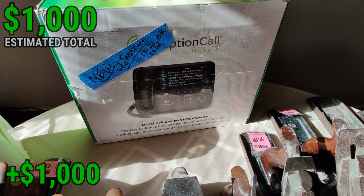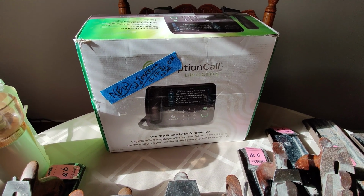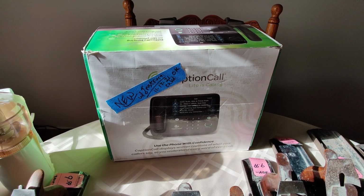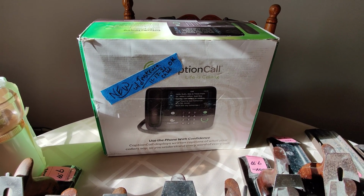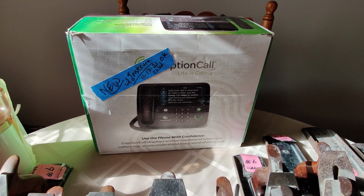Back here, we've got this caption call phone. When I found this at the thrift store, I thought this is going to be amazing. However, it's all right. Looks like I'll be able to sell it for about $90 on Amazon. It says new with instructions. It is, wrapped up in plastic and stuff. I haven't determined if it's actually new yet. Pre-owned though, I still make money, so it's an easy buy.